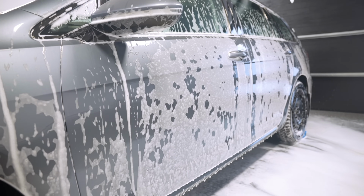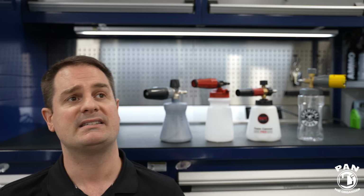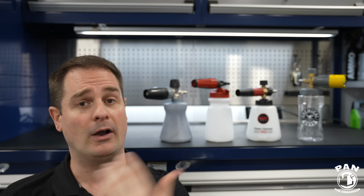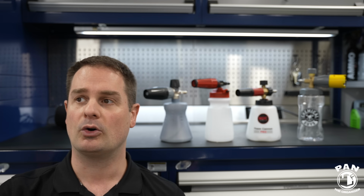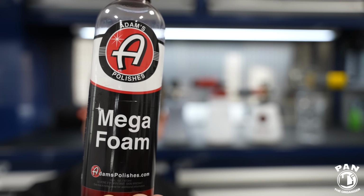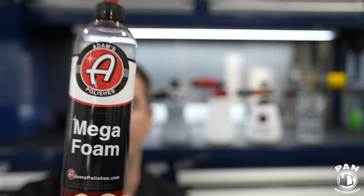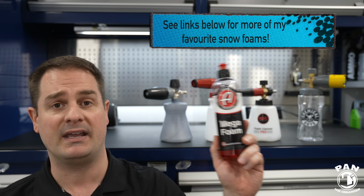To keep everything as scientific as we can, although this is by no means a scientific test, we're using the same conditions. So with the same vehicle, my own 2021 Porsche 911 Turbo S in my garage controlled environment. So 20 degrees Celsius or 68 degrees Fahrenheit. We're roughly at 40 to 45% humidity. And we're gonna use the same snow foam as I had in my previous foam cannon battle video. So this is the Adams Megafoam. We know it produces thick and rich foam.